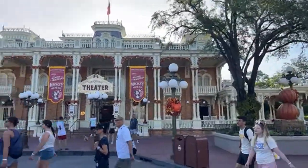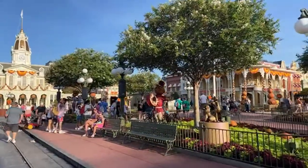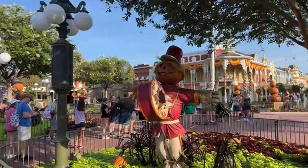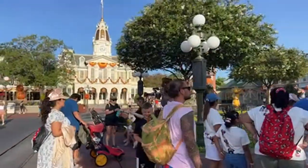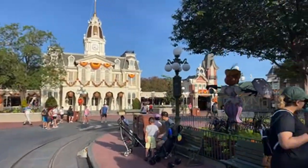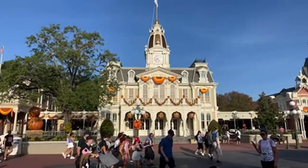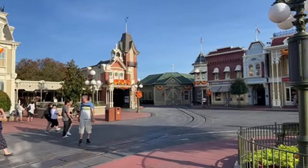So here we are, the Magic Kingdom. I like to call this group the Smashing Pumpkins, but they're out. Pumpkins out and about. City Hall looking great. Fire station, barber shop.